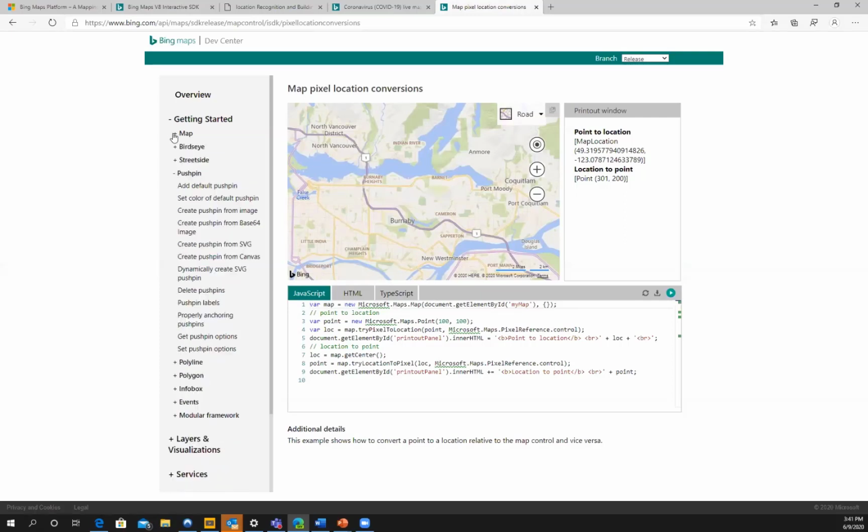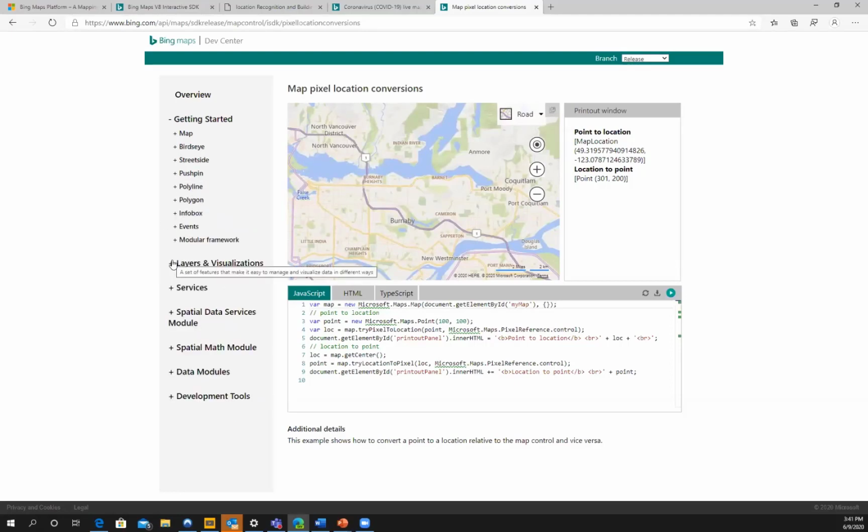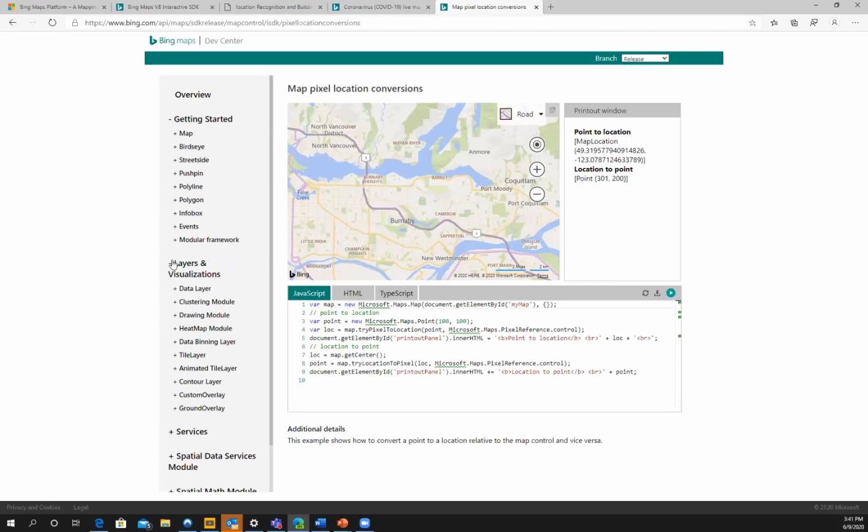Now, one of the most fun things that I like is playing with layers and visualizations. One of the most powerful things that this map control does is it moves between platforms. So this is the same control that you would use in Power BI, the same control that you would use in Excel. So the M365 and O365 offerings with the map control in it use this very same control. Now, you don't have access to all the APIs because it's been managed for you, but really behind the scenes, there is all this power available to you, and especially when you want to add it to your own website or app.